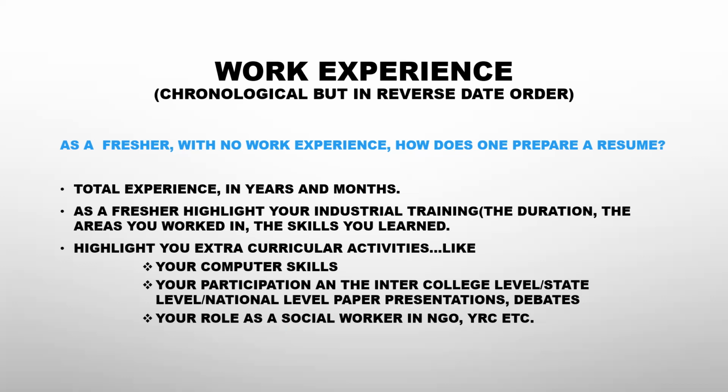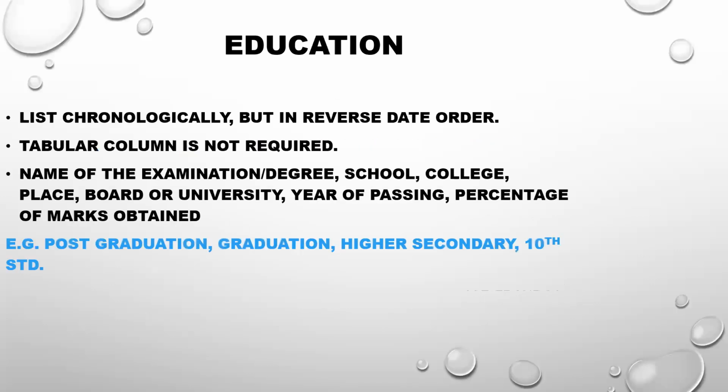Then here, when you mention your work experience, it should be mentioned in reverse chronological order. What I mean is, you have to list your most recent job first, the one before that next, and so on into the past. Then the next part of your resume is you need to include your education. This should also be given in reverse chronological date order.